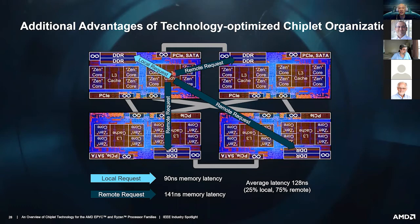However, if you wanted to access memory that was hosted on one of these other chiplets, then you'd have to go through one of these Infinity Fabric links, and then access the memory controllers, get the memory, and then come back. And so that adds additional, non-trivial latency for those remote requests. We're talking about about a 50 nanosecond difference.